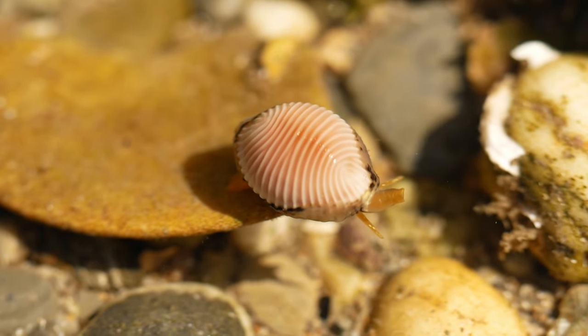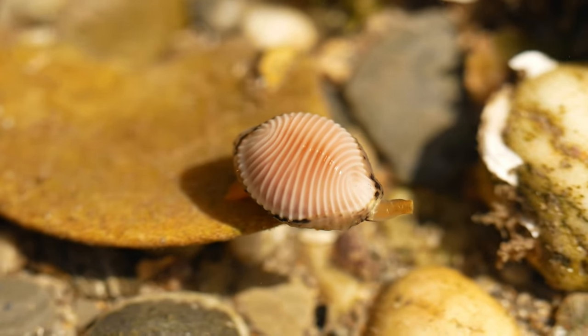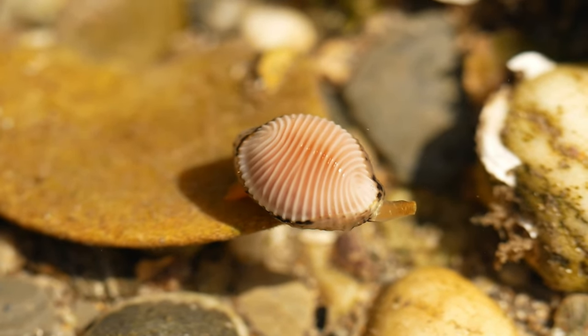Favourite food for the tiny spotted cowry is star ascidians, a kind of sea squirt. But I've never actually seen a cowry feeding.